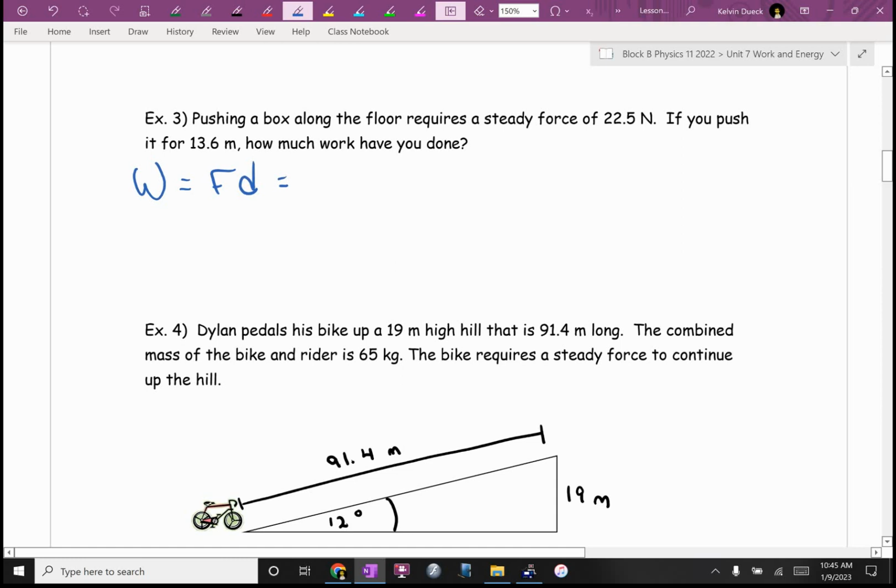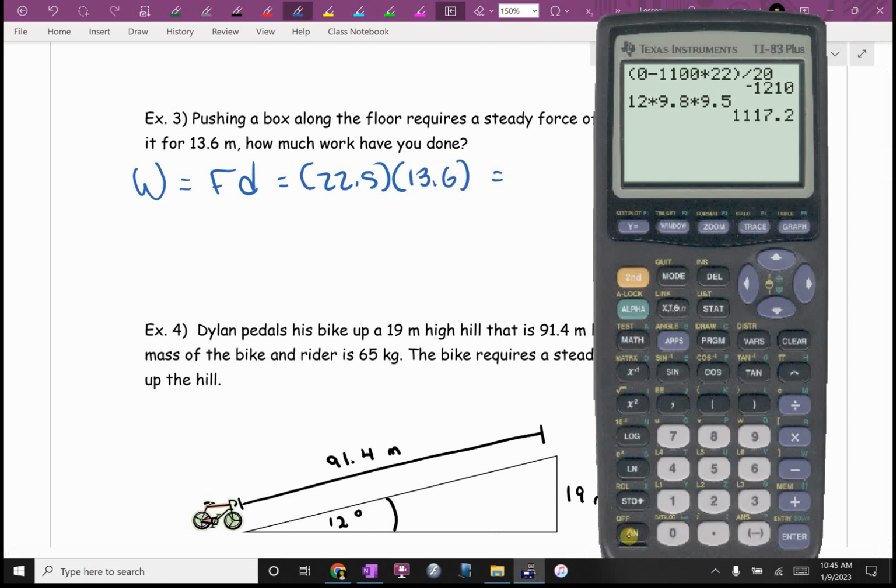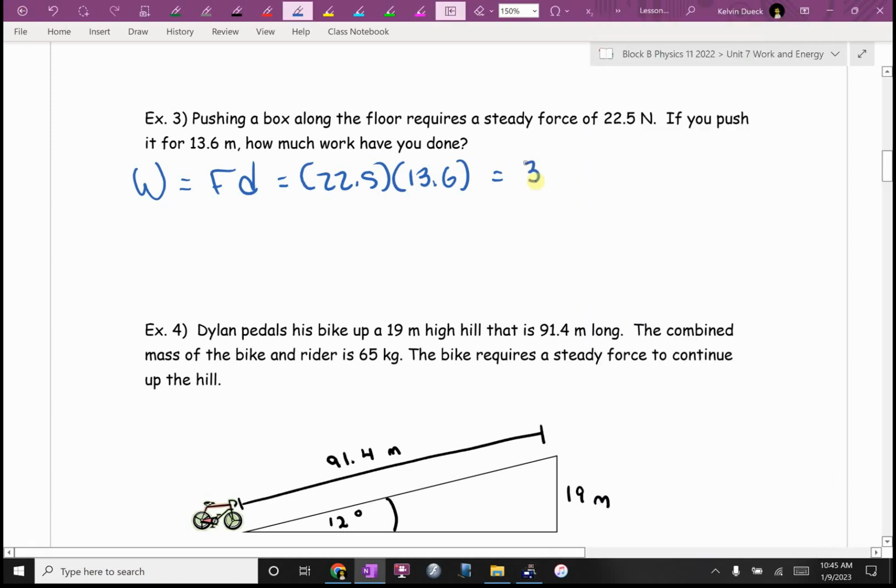This one is straight plug and chug. Nick, how big is the force? What distance? How much work? 306 joules. And what we would also say is this, Nick, in doing this work, your body lost 306 joules of energy and the box gained 306 joules of energy. And we'll talk more about how that works over the next few days, but it's another way to think about it.